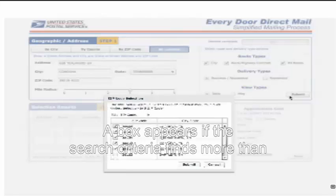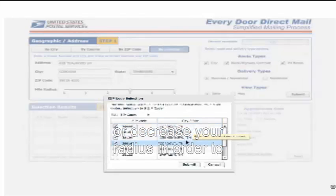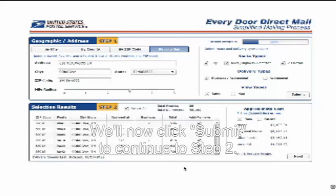A box appears if the search criteria finds more than 5 zip code locations. In this case, you're prompted to pick up to 5 or decrease your radius in order to reduce your mailing area. We'll now click Submit to continue to Step 2.